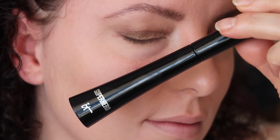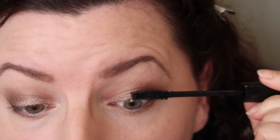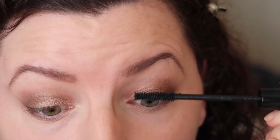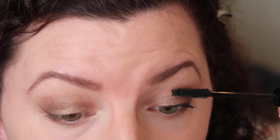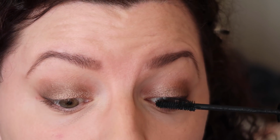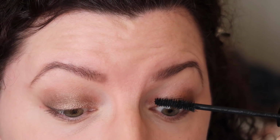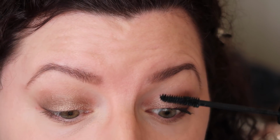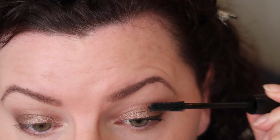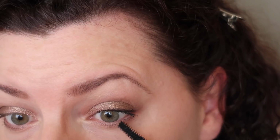Next we have mascara, and I'm still using It Cosmetics Superhero Mascara, which I am not 100% on. It does create some pretty instant drama, but things can go over the top very quickly, so you have to be pretty careful with it. But it does actually give quite a nice look to the eye, really quite a dramatic look in terms of what I would usually go for. It doesn't give the best length, but it does give quite a lot of volume.